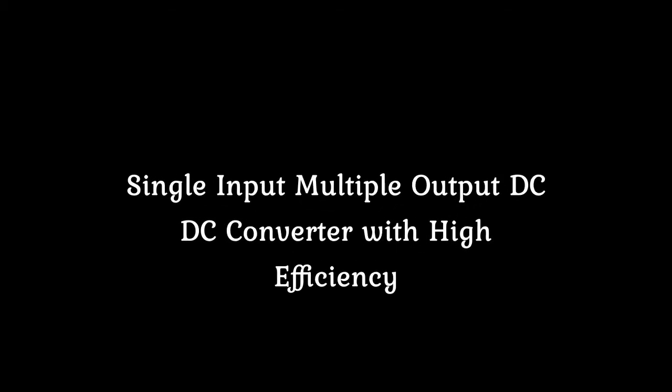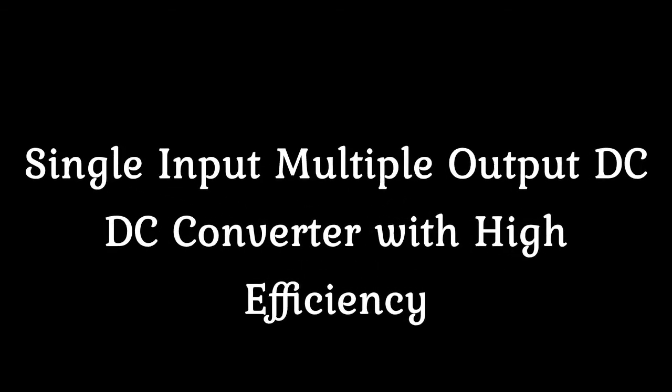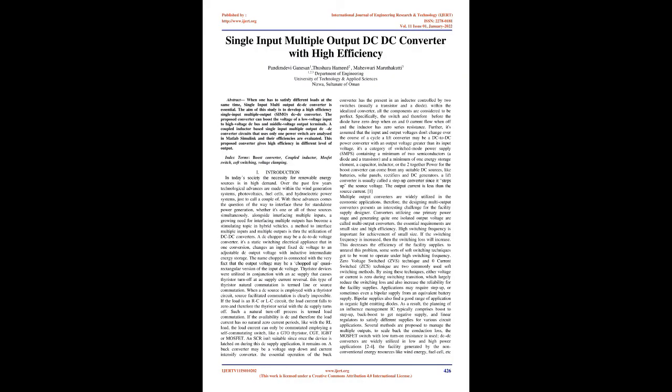Single input multiple output DC-DC converter with high efficiency. Abstract: when one has to satisfy different loads at the same time, a single input multi-output DC-DC converter is essential. The aim of this study is to develop a high efficiency single input multiple output, SIMO, DC converter.